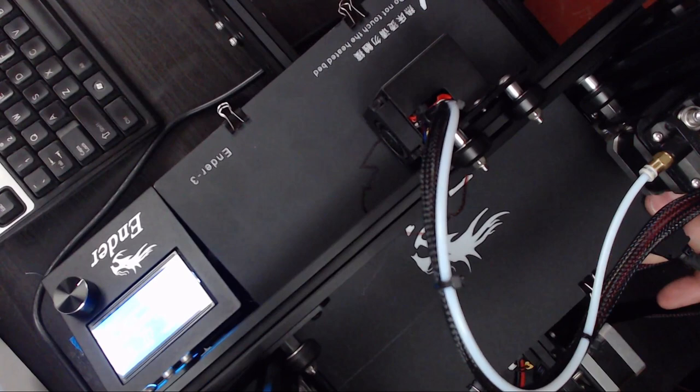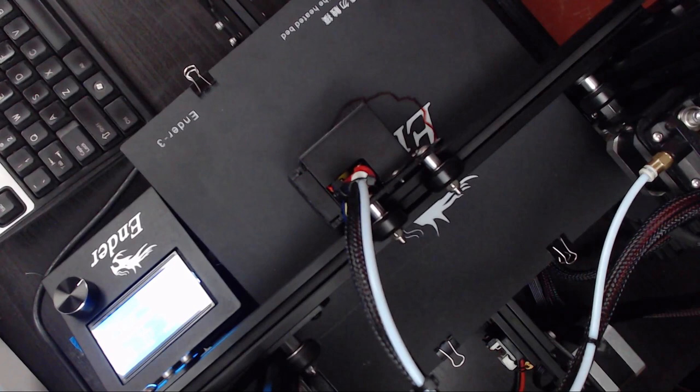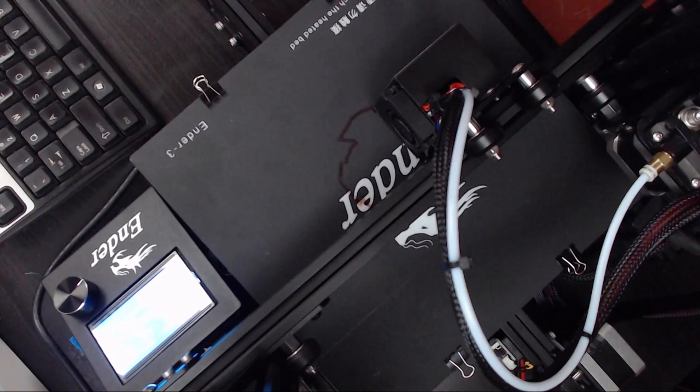Joe M. is asking, does PETG absorb moisture more than PLA? Yes. Let's go back to our double shot here. Yes, it does, actually.